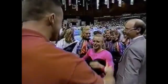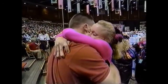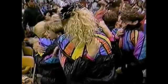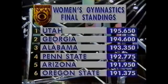We're back, and Missy Marlowe's 9.95 gives her the individual title as she celebrates with her husband, Mike. And for Georgia, well, maybe next year. The Utes set an all-time NCAA team scoring record. They beat second-place Georgia by over 1 point. Alabama is third, and Penn State a strong fourth.